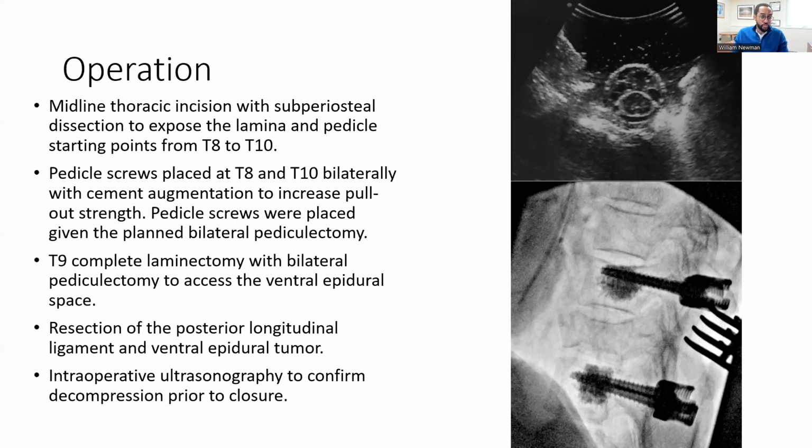We placed those pedicle screws at T8 and T10 and utilized cement augmentation to increase their pull-out strength. Because really in the oncologic population, there are a large number of people who have poor bone quality, with a lot of the hardware failure coming in the form of screw pull-out, amongst other ways that it can fail. Now in this setting, pedicle screws were placed given the fact that we plan to do a bilateral pediculectomy to get access to the ventral epidural space.